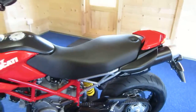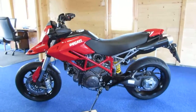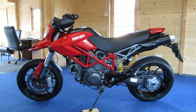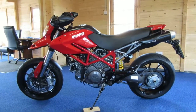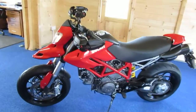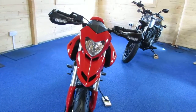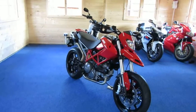So the 796 Hypermotard is powered by the 803cc Ducati Desmo V-twin. Develops about 82 horsepower. Absolutely brilliant fun. Just enough power to scare yourself, but also this bike's quite easily restricted. So if you've always fancied a Ducati but you're on an A2 licence, for around about £150 you can get a 47 bhp restrictor kit for this bike.